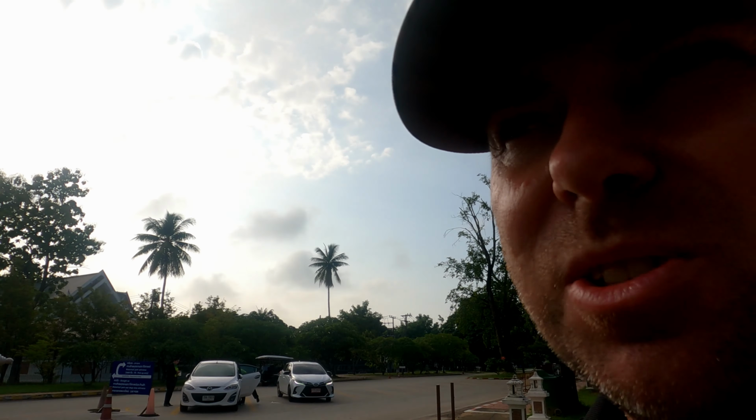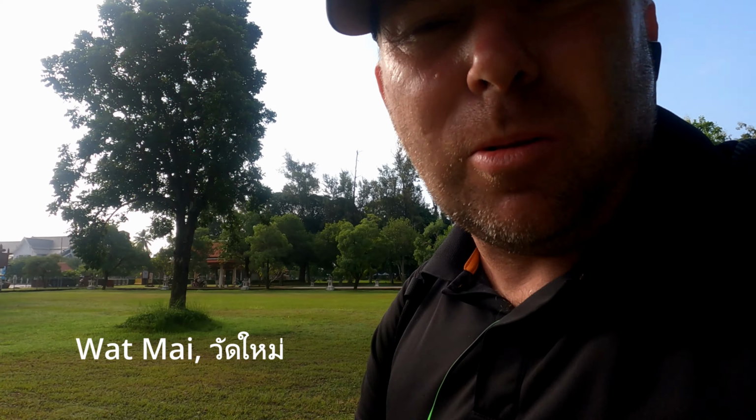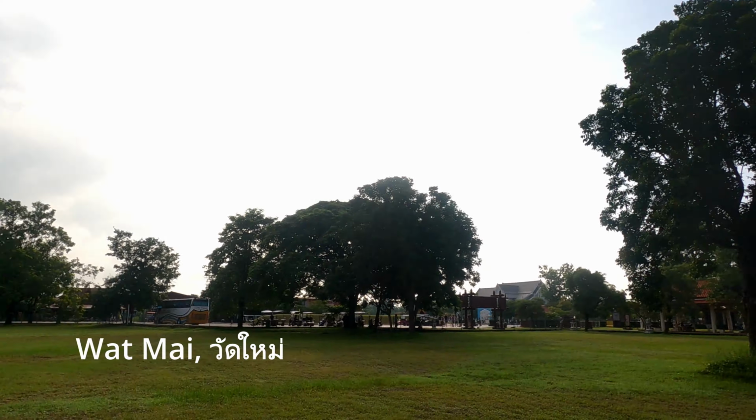It's now 8 o'clock. Let's go, let's check out the old town, old Sukhothai. Let's go. All right, stop one is Wat Mai. It was an assembly hall.